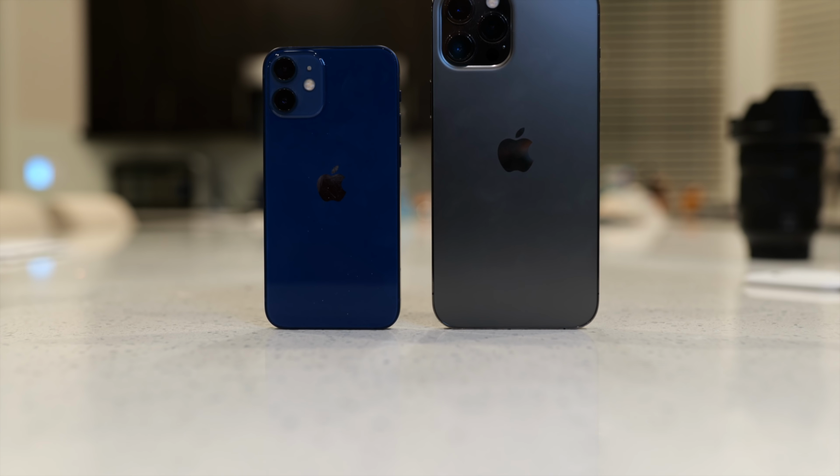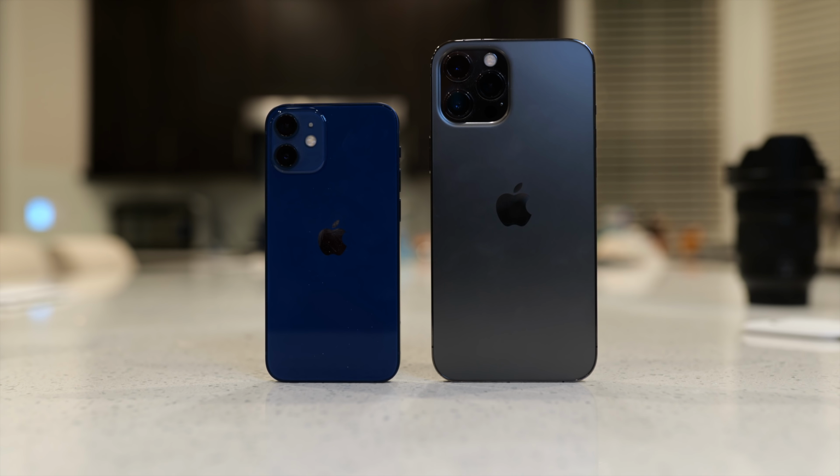That said, if battery life is paramount to you, then you might want to consider one of the larger iPhone 12 models. And I'll leave a link to my iPhone 12 Pro Max review if you want to know about Apple's battery king. So that's the iPhone 12 mini.